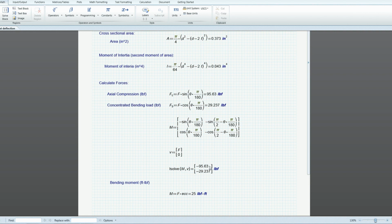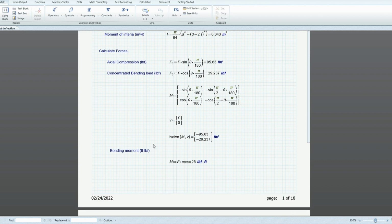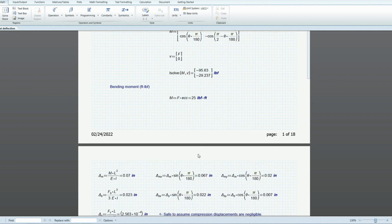So if this number is the same as this number, and I've done it in two different ways, I'm just checking myself. It's very easy to set up a matrix in a program like this and let it do the calculations for you. And so that's what I did. I just wanted to make sure I didn't make a mistake. Down here, this is the bending moment that we've applied to the top of the seat post, and that's simply our vertical force times our eccentricity, 25 foot-pounds.